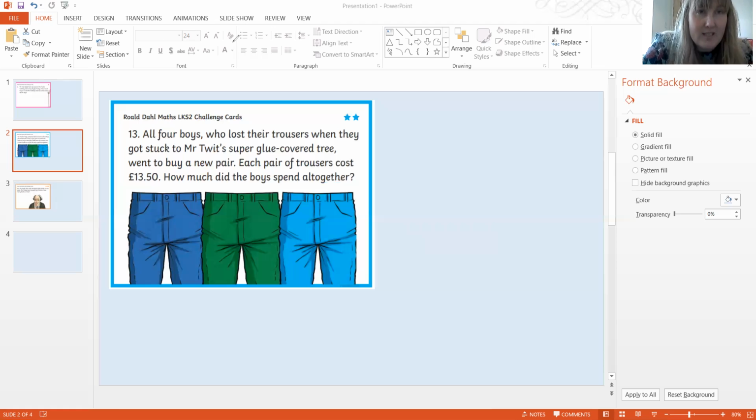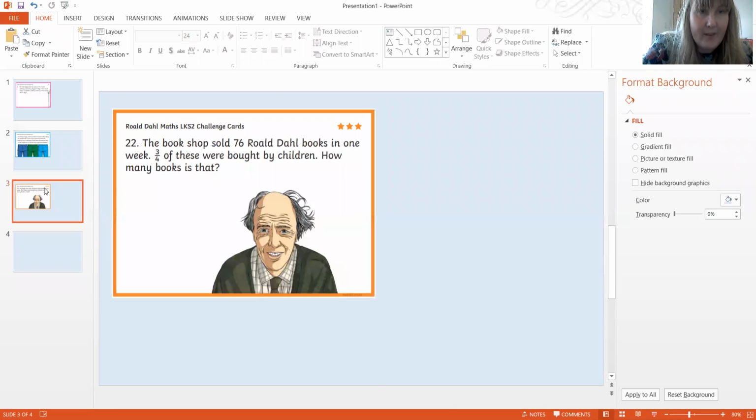Right, we'll do a 3-star one as the last one. We'll go through it together. This one's all about fractions. The bookshop sold 76 Roald Dahl books in 1 week. 3/4 of these were bought by children. How many books is that? The question is asking us to work out 3/4 of 76, because it's asking how many were bought by children.